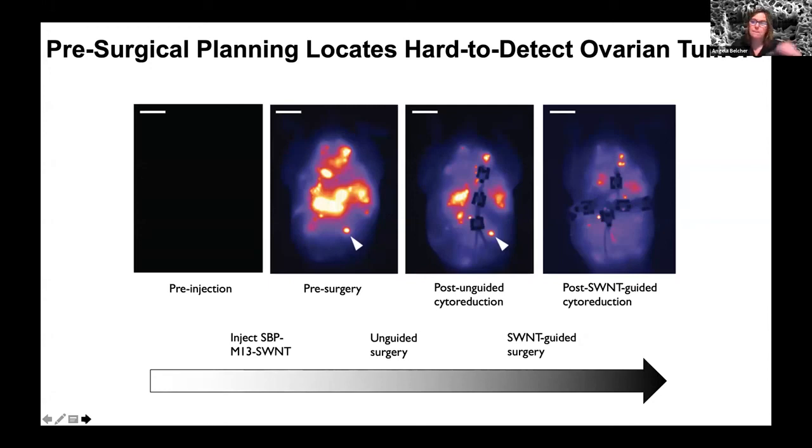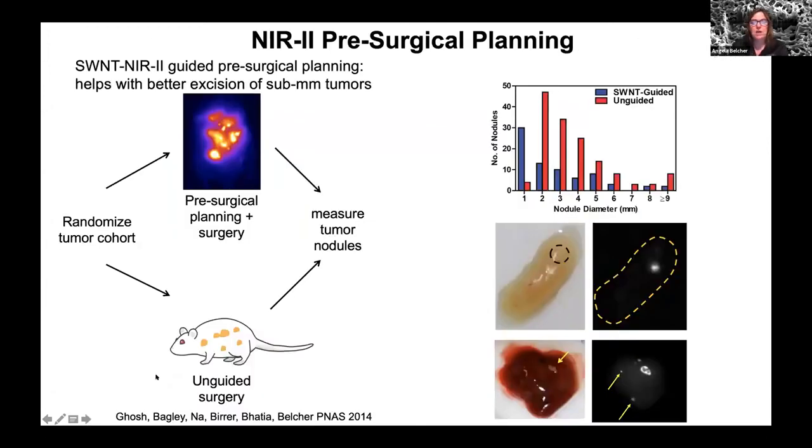So we're using these viruses now as vehicles for imaging agents. And what we found is that we could find tumors that are much, much smaller, tumors that are on the millimeter length scale with these types of virus-based delivery systems.